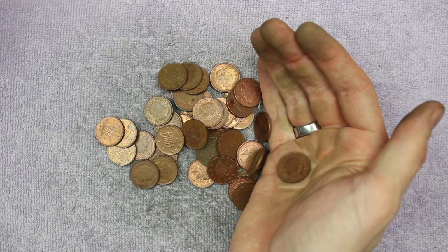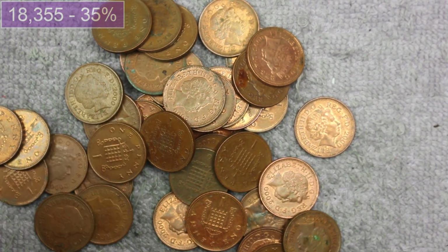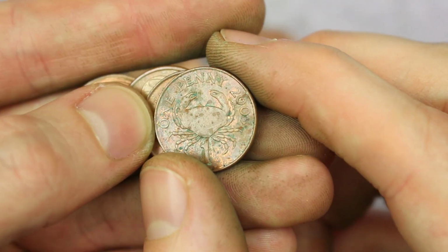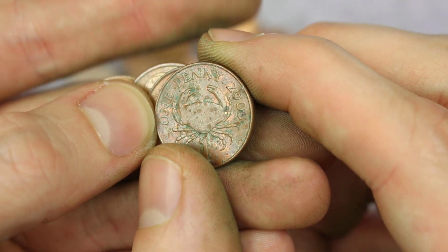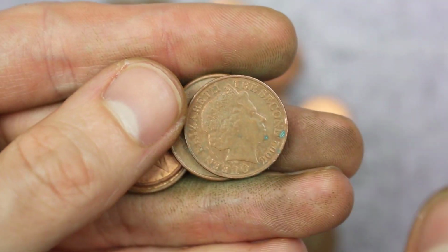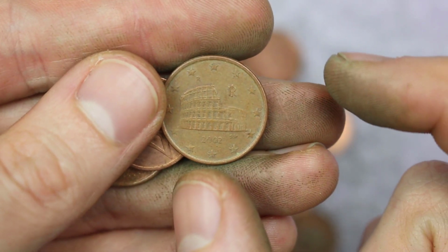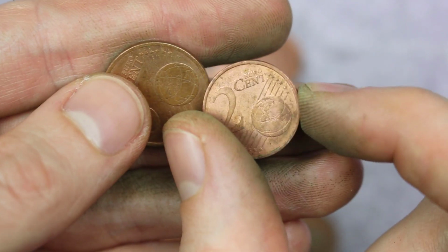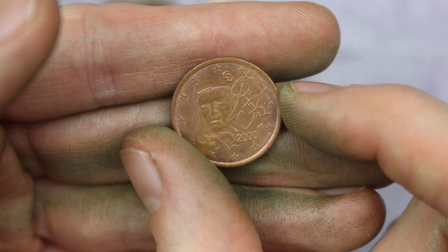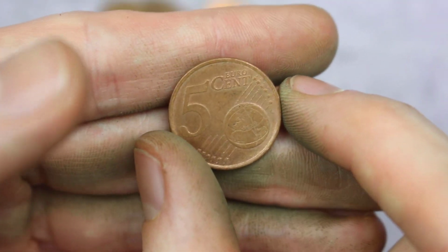Another 43 takes us to 18,355. Again, some interesting oddities. Well, a range of oddities. We've got the Guernsey crab from 2003, 9. It's hard to read with the schmutz on it. Jersey Tower. That's 2002. 5 cents from Italy, I believe. 2 cents from France. And 5 cents from France again. So plenty of interesting world and territory oddities.